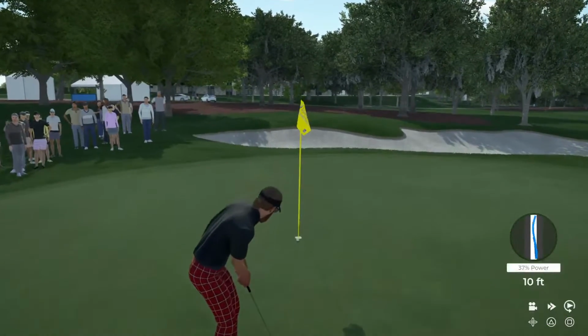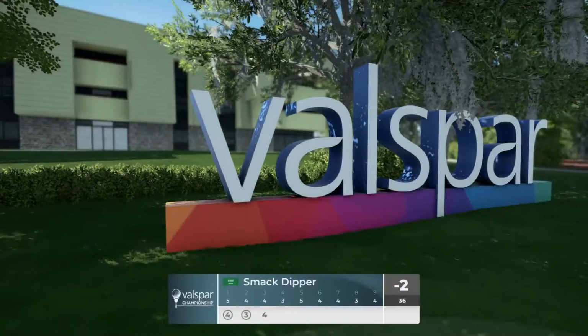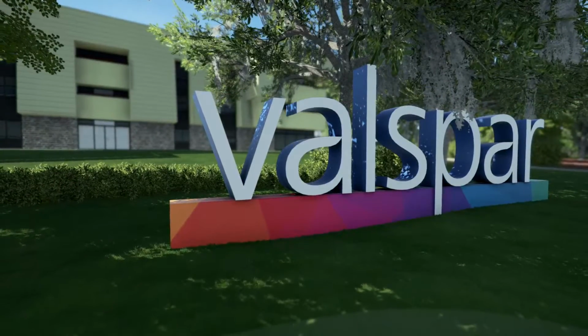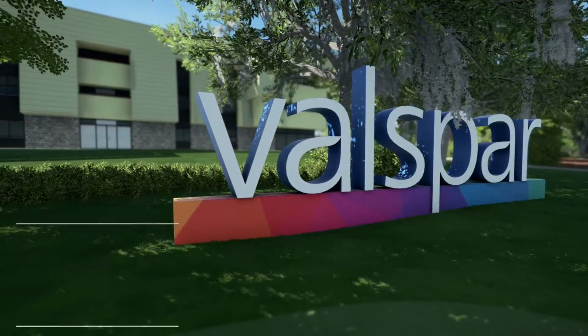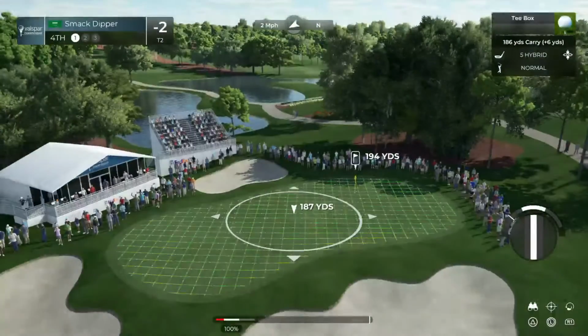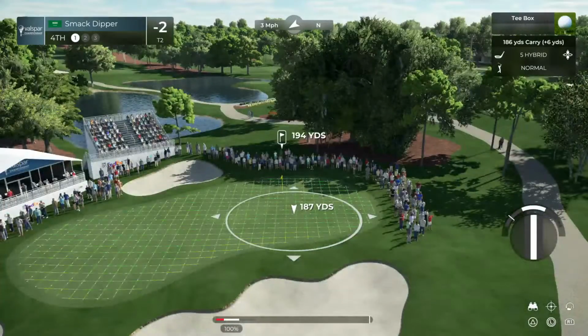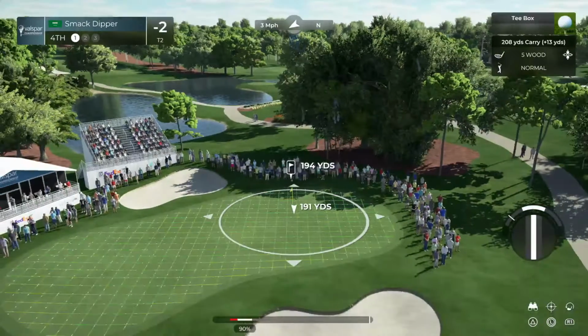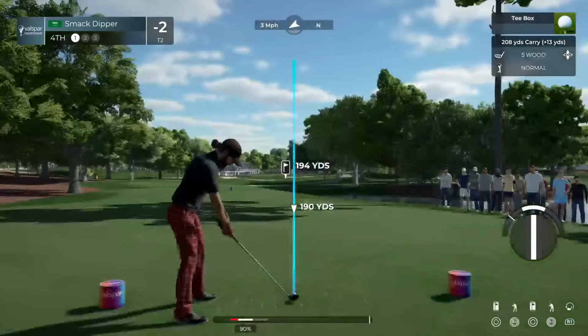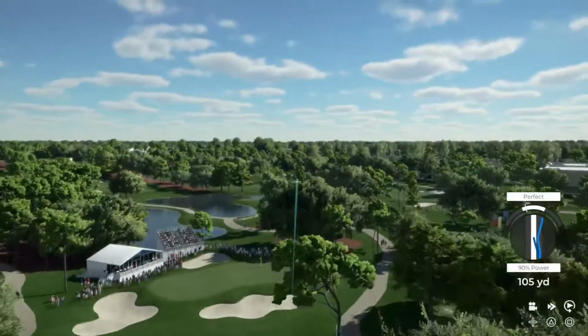This one's looking good. And there it is. Got to say, putting this well from this distance is a huge confidence booster. And staying right where they were in today's rankings after that. And we've arrived at a par 3. Opting for the 5-wood.